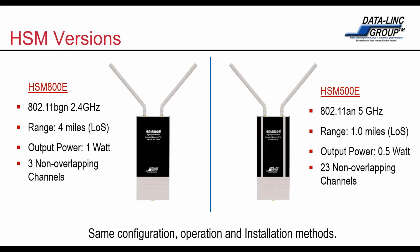There are 2 versions of this, HSM800E and HSM500E. The 500E is the 5 gigahertz version where we have 23 non-overlapping channels, whereas the 800E, the 2.4 gigahertz modem, comes with 3 non-overlapping channels. The range and the power definitely varies. The range for the 2.4 version is longer than the range for the 5 gigahertz version. But the operation, the configuration, and installation methods, all of them remain the same. The 2.4 gigahertz is a more crowded Wi-Fi band than the 5 gigahertz. So in some applications, you might find the 5 gigahertz version, or more specifically the 5.8 gigahertz version, useful for your application.